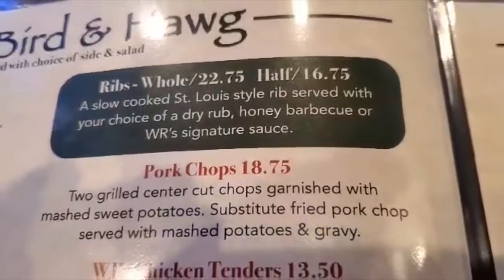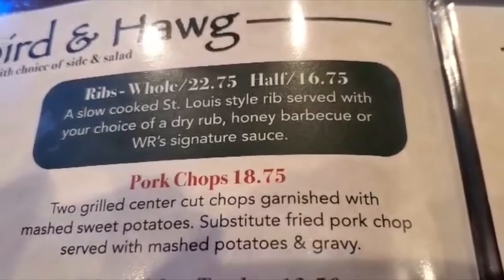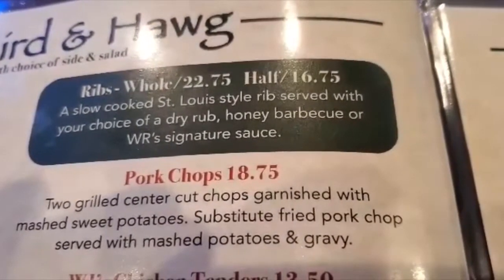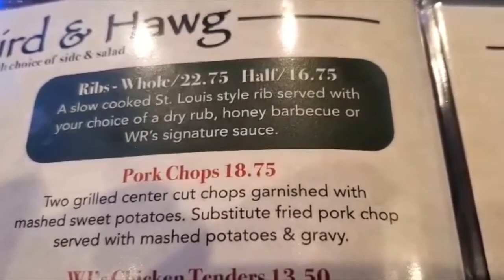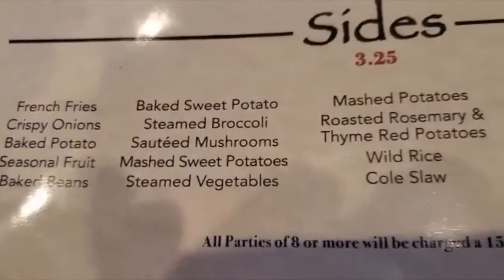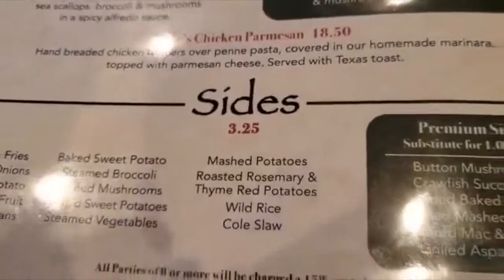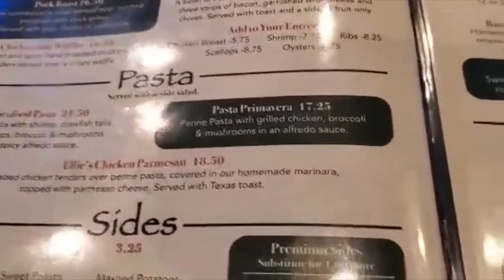All right, looks like we are both going to give the ribs a shot. Slow cooked St. Louis style ribs. And what sauce should we pick? That's the thing. And then sides, I'm getting a baked sweet potato. And you get a house salad that comes with a croissant, also with the honey butter on it. So that's going to be good.